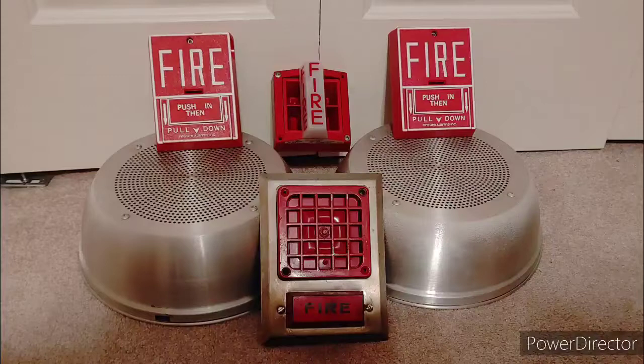Mainly old systems would be like Edwards and Simplex. Yes, definitely. We like me some old stuff. Yeah, I'm trying to think of my mechanical horns. It's pretty. I think a lot of people, some people do know this, but some people don't know this.